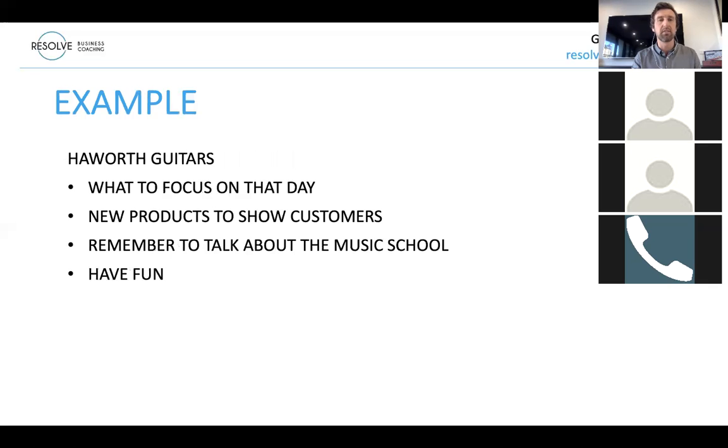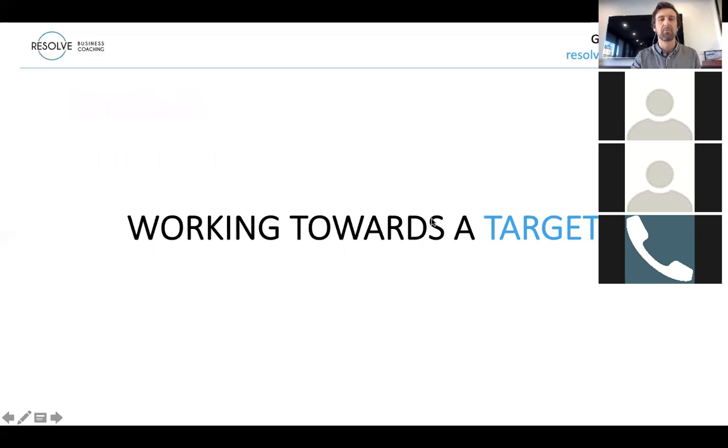And creating incentives. Another example here with the guitar side of things is I remind my guys all the time to talk about the music school, making sure people know about the music school, right? Making sure they know that, look, hey, did you know that we actually do music lessons here? Come and check the rooms out. And to have fun. I mean, we work in a music store, right? We work in a guitar store. It's meant to be fun. So having those chats at the start of the day can be good.